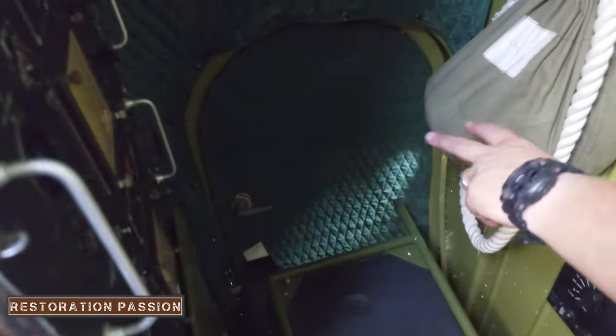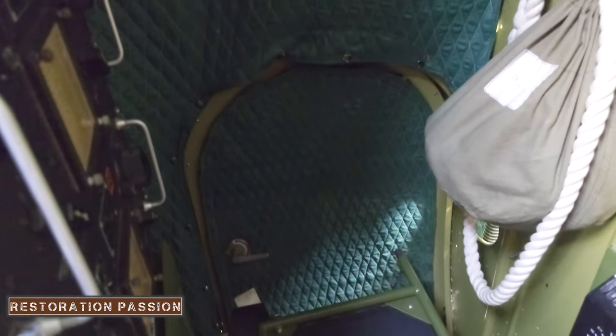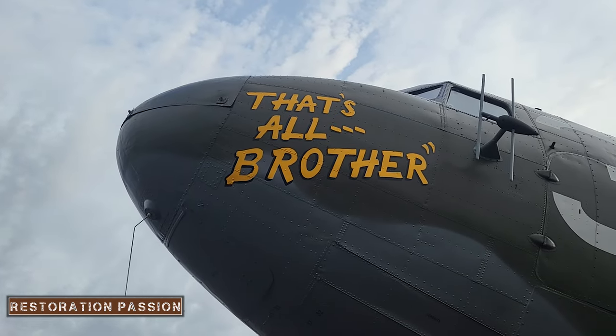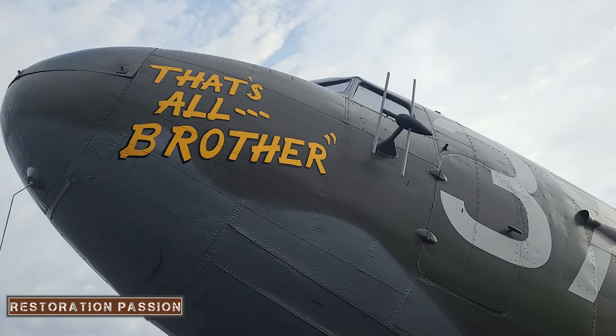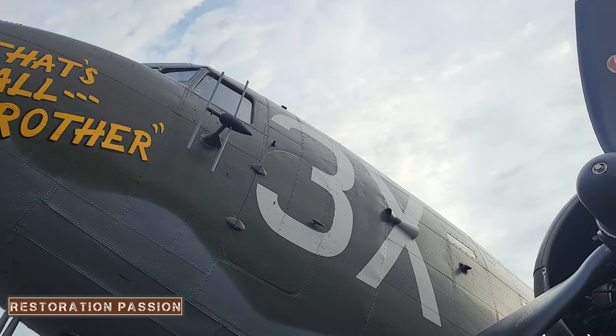So right back here, this is the hamburger door. You can see it from the outside, right underneath the number 3 engine area. We call it the hamburger door because if you go outside this door, you want to make sure this propeller has stopped turning. You have 12 inches or less clearance between that turning prop and you.